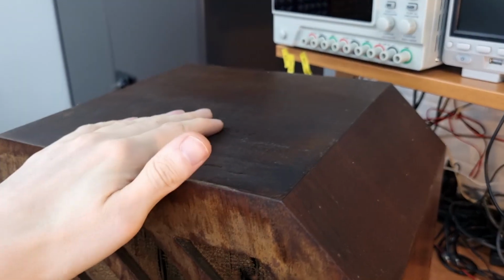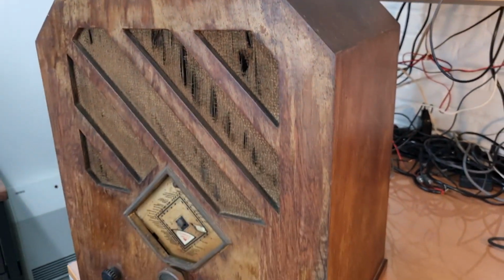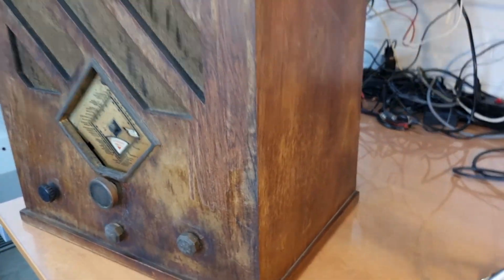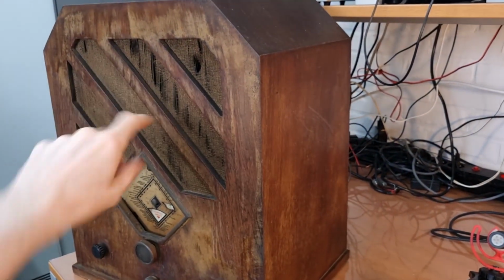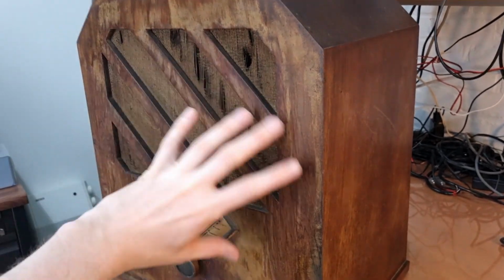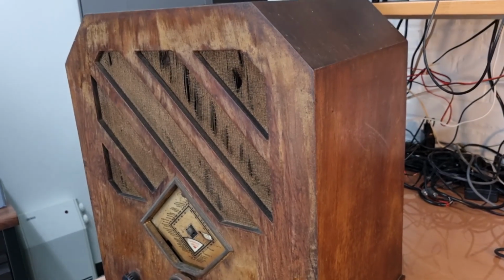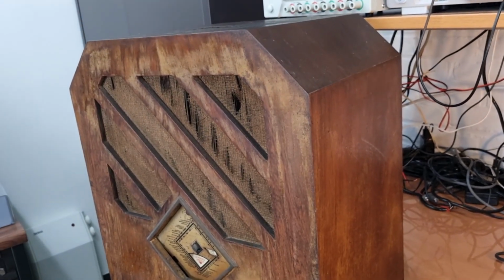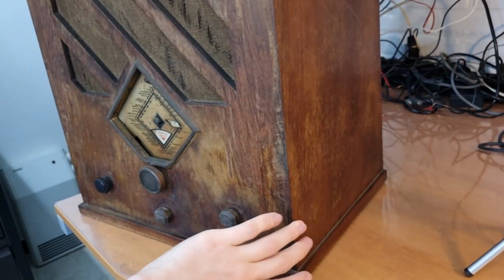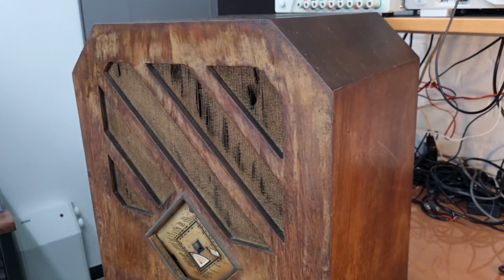But it's still there, so I think we should be able to fix that. Cosmetically, it's very ugly. I mean, in very bad condition. I think the design itself, I already got quite a bit of nice comments about this design. It's a bit Art Deco-like. I didn't like it at first, but it's growing on me. But the woodwork is still in good condition. It's just the varnish, I think, that needs to be redone.